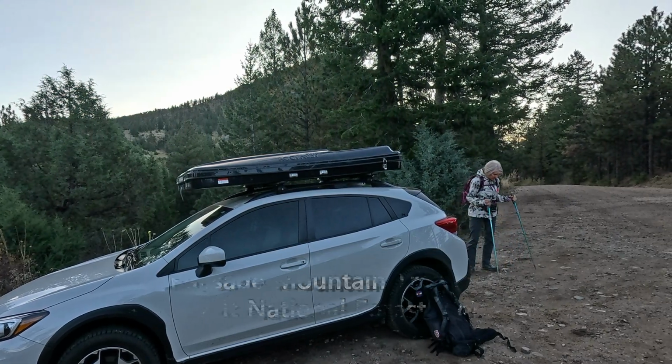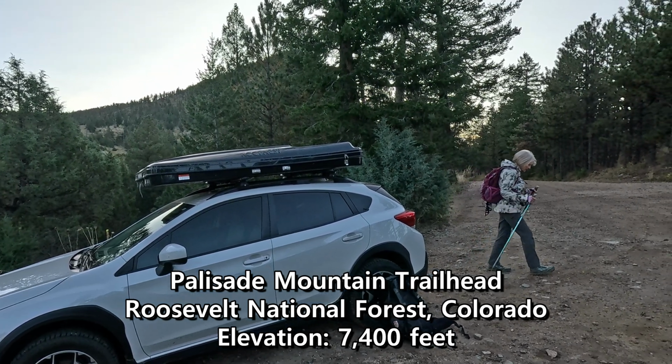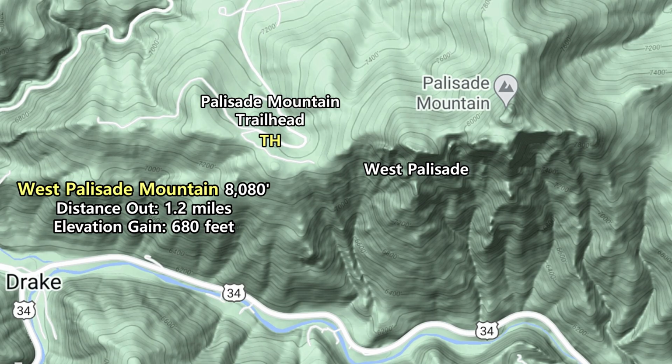Good morning. My mom and I are here at the Palisade Mountain trailhead located inside Roosevelt National Forest. And today we're going to go for Palisade Mountain, the west summit, the other high point along the way. This is a pretty short hike and it shouldn't take that long.